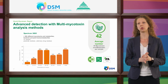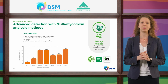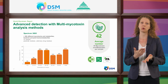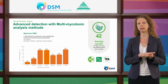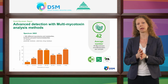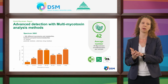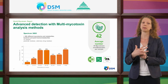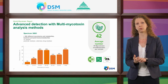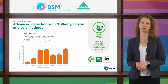During the last year, 860 samples were analyzed with this method. We can see that co-contamination is very common. If we look at the graph on the left, we can see on the x-axis the metabolites per sample detected, and on the y-axis we can see the proportion of samples in percent. And here we can see that in 21% of the samples we found over 60 different metabolites, and on average per sample 42 metabolites.